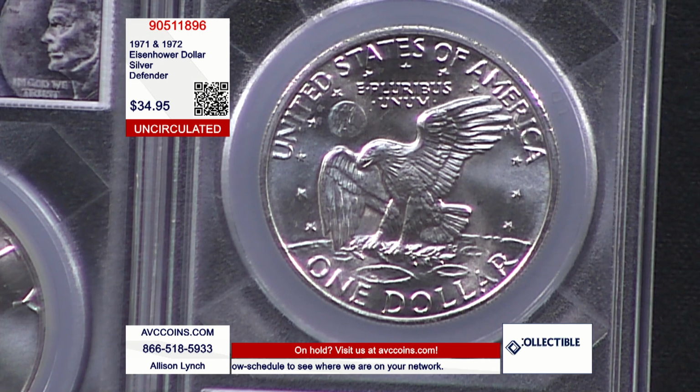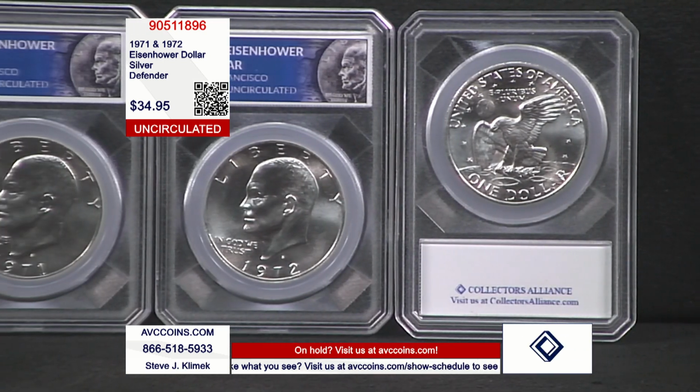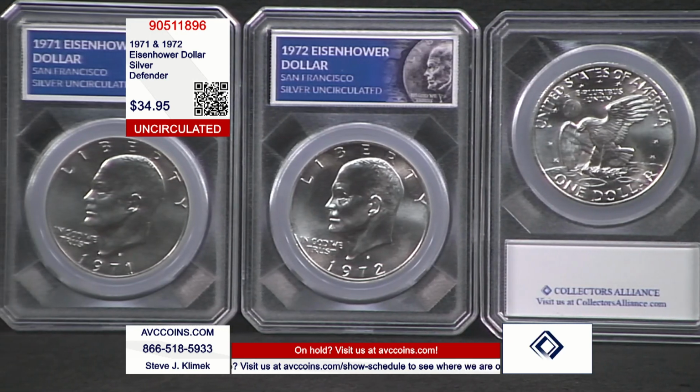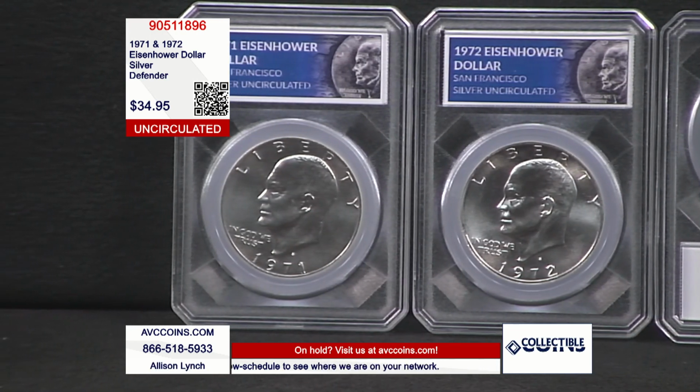And get yourself the first 2 of the secret silver Eisenhower dollars from one of the shortest-lived dollar series in U.S. Mint history. When it comes to collecting, firsts and lasts are always important. And these were the first silver Eisenhower dollars struck, and some of the last jumbo silver dollars struck by the United States Mint.